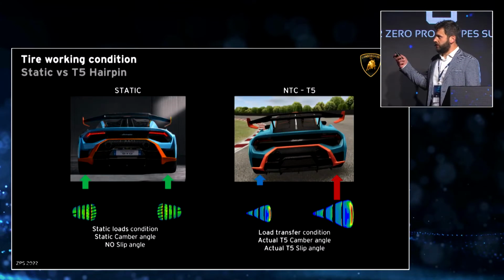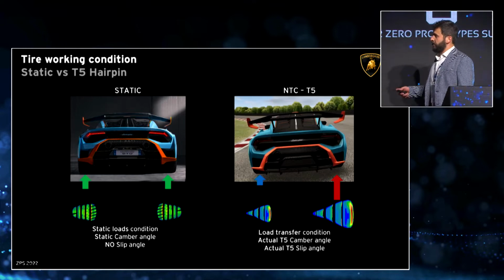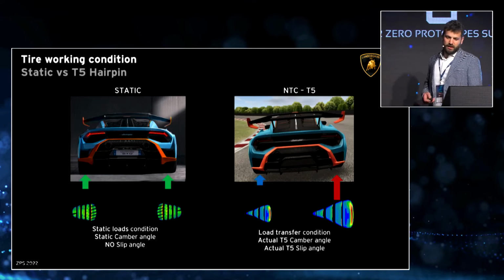And here we can see, from a qualitative point of view, the difference of considering a tire in a normal static condition, so with the static load applied on the tires and the static setup angles of the suspension, compared to a dynamic situation where the tire dynamic footprint is the result of the load transfer, and the actual angles and states acting on the tire are the result of the suspension kinematics, the vehicle states, and the forces and moments acting on the wheel. And with this, I'll leave the stage to Alfredo.